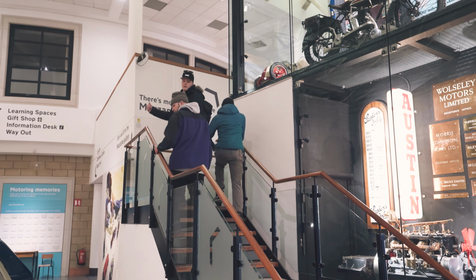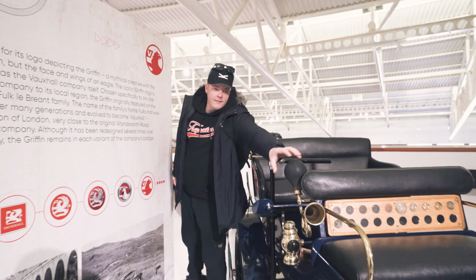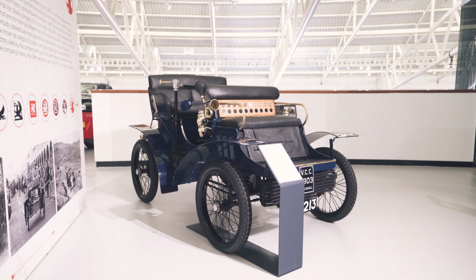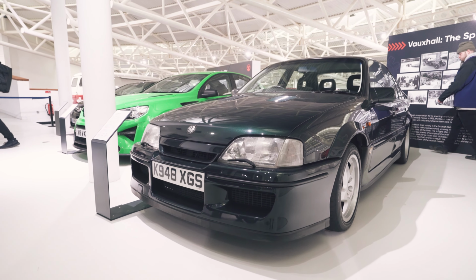Dude, this car was made in Luton. I mean, cart. It's like a cart. This was made five minutes down the road from where our workshop is. These Vauxhall Lotus Carltons have a little bit of a history of being getaway vehicles back in the day, so plenty of bank heists and lots of money robbed in these.